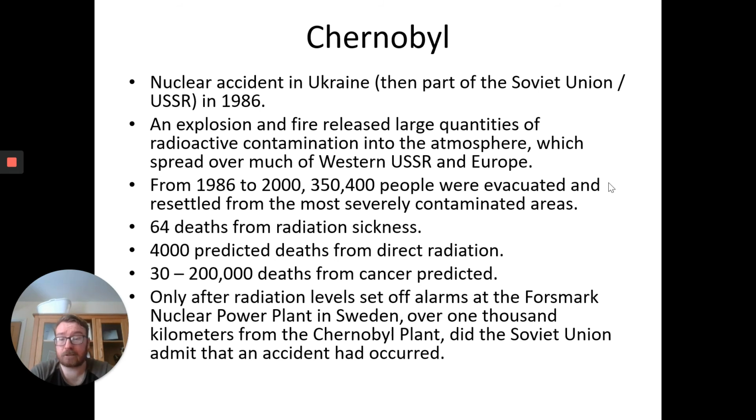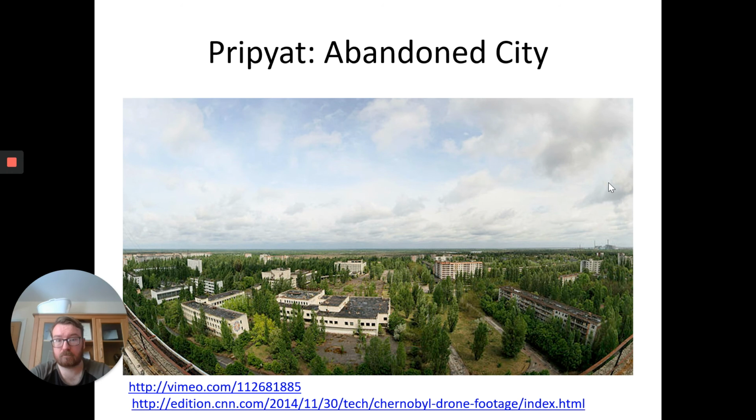There were 64 deaths from radiation sickness at the time, and there have been about 4,000 deaths since. A lot of people suffered from cancer afterwards. You can visit a place called Pripyat, apologies if I pronounced that incorrectly. It is an abandoned city near Chernobyl. It's been reclaimed by wildlife, such as Przewalski's horses in the area.